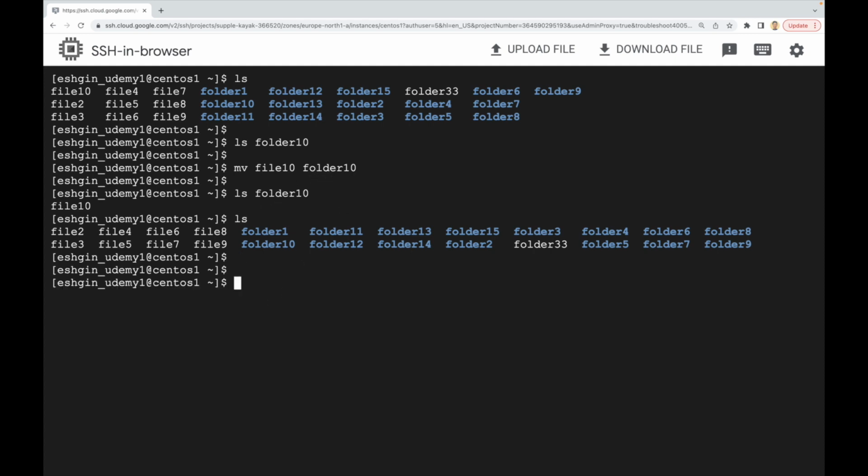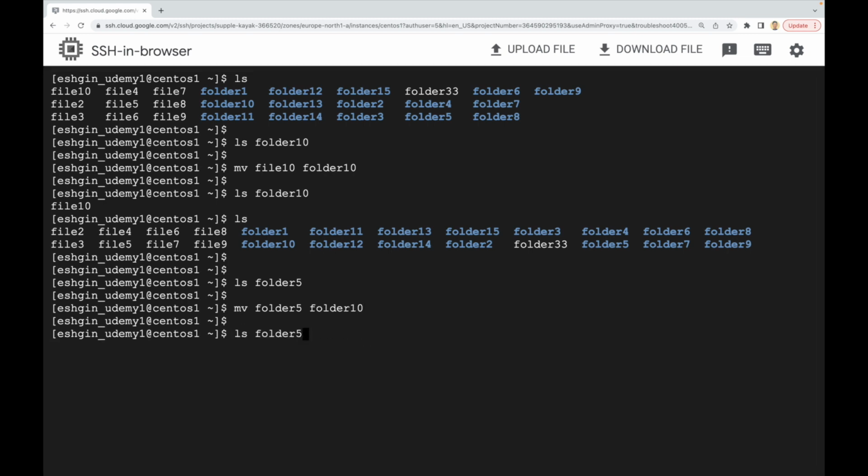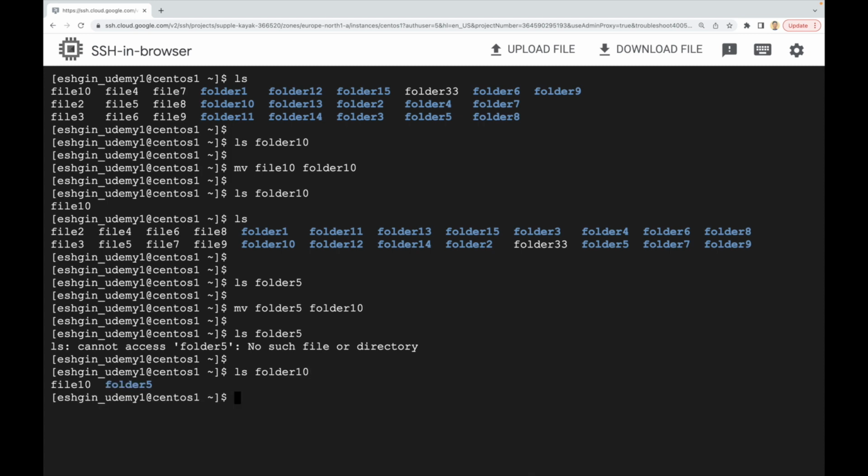You can also move folders as well. For example, let's move folder 5 to folder 10, but before that, let's see if we have anything under folder 5. We don't have anything, so I'm going to use mv to move folder 5 to folder 10. Okay, now let's do ls folder 5. Okay, we don't have this folder because we already moved that folder to folder 10. Let's do ls folder 10. Right now we have file 10 and folder 5.